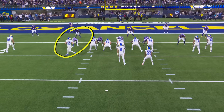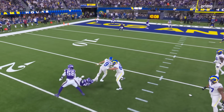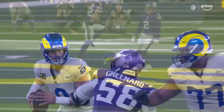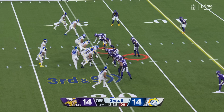Watch this spin move here by Grenard. He's 4th in the NFL in pressures. Spin move, beautiful. Has a chance for the sack. The big fella, Harrison Phillips, but no. Stafford, I know he's going to feel good about that one. Gets out of that. And then the vision downfield to find his main guy.